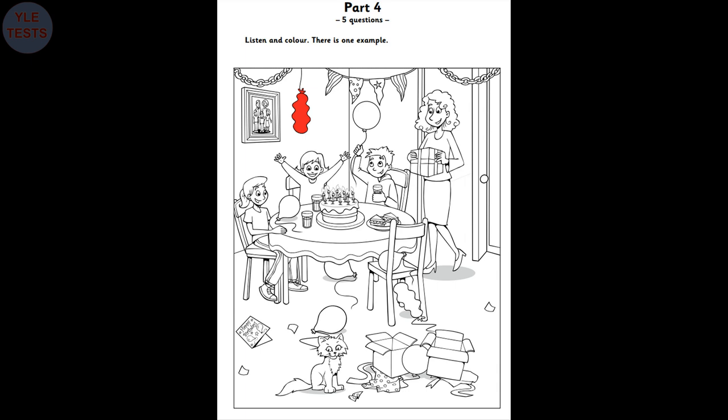One. Color the balloon in the small boy's hand now. Sorry? The balloon in the boy's hand? Yes. Have you got a yellow pencil? Yes, I have. Great. Color it with that pencil, then.